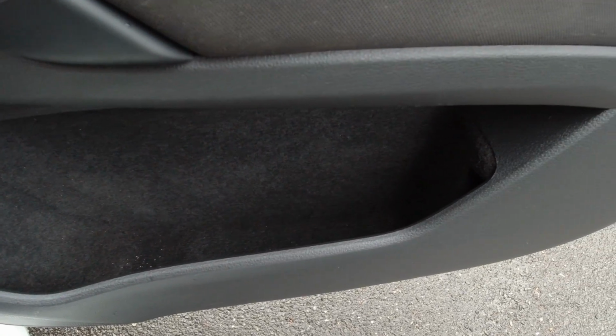It gets better though, because almost all compartments in here are lined with either felt or rubber to help mitigate rattles. The only thing missing in here is a sunglasses holder. Seriously, very well thought out.